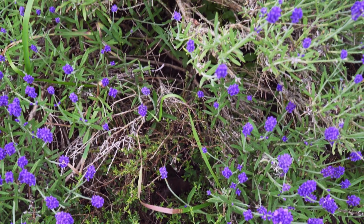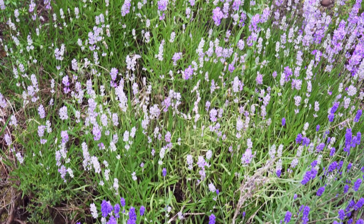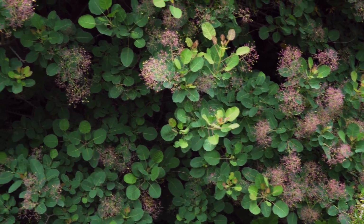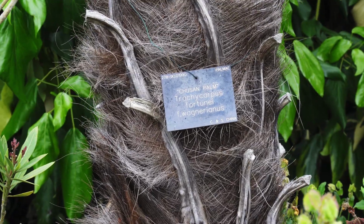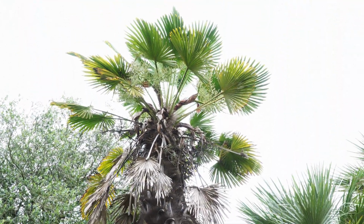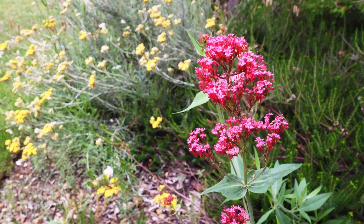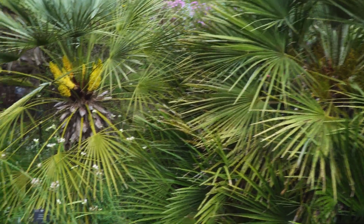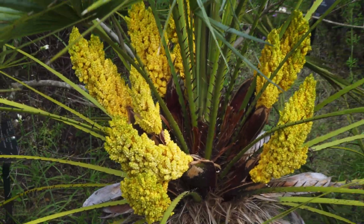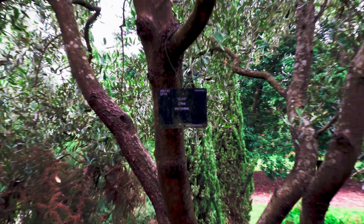Frankly speaking, the next garden, it's called the Mediterranean Garden, really surprised me. It's a small oasis of plants native to the Mediterranean. Obviously, there are different kinds of vegetation here. Palm trees, flowers, shrubs. However, the most interesting is situated a bit to the right of the main path. Some olive trees found their asylum amongst all these flowers and bushes.